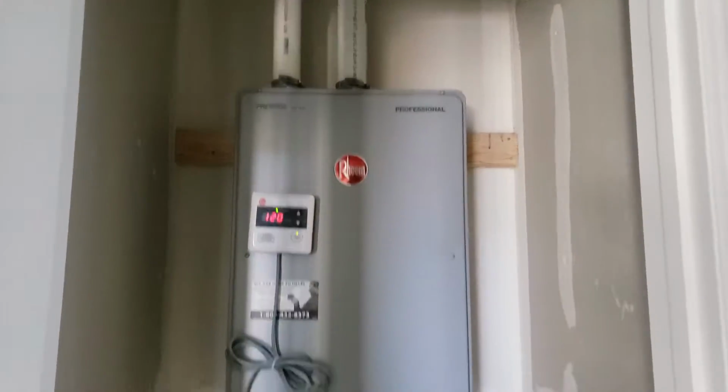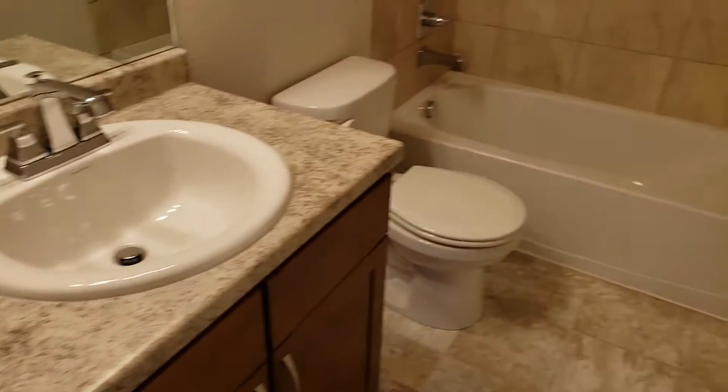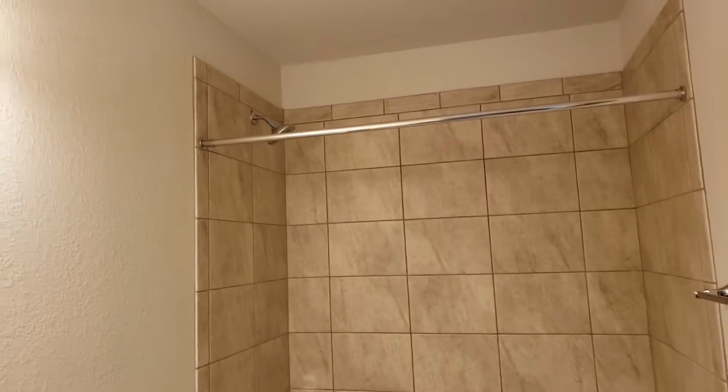They have a tankless water heater. So over here is the guest bathroom. And for this price range in District 20, it's pretty good.